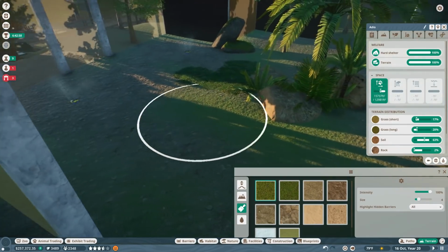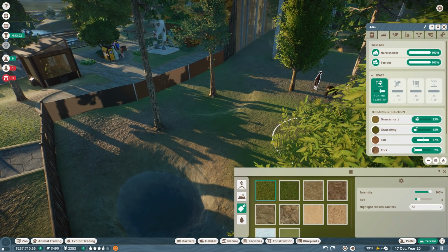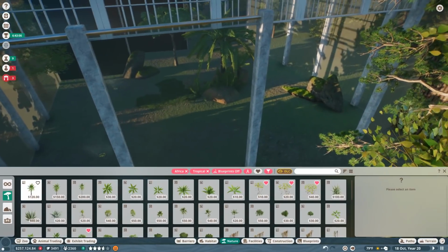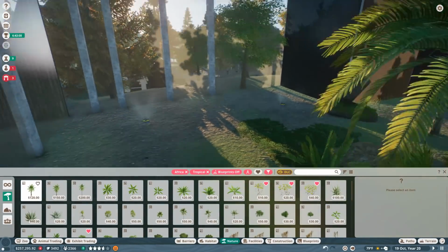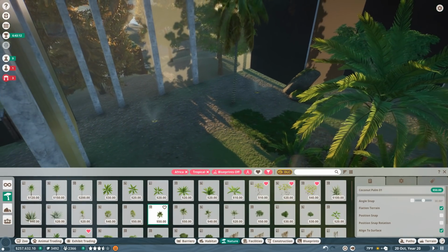There! Alright. So that made them happy. I can add in a little bit more short grass, which will make me happy. And then we'll put in some plants! Yay! Also, is it just me or has it been like a really dark day this whole time? Oh, look at the coconut palms!